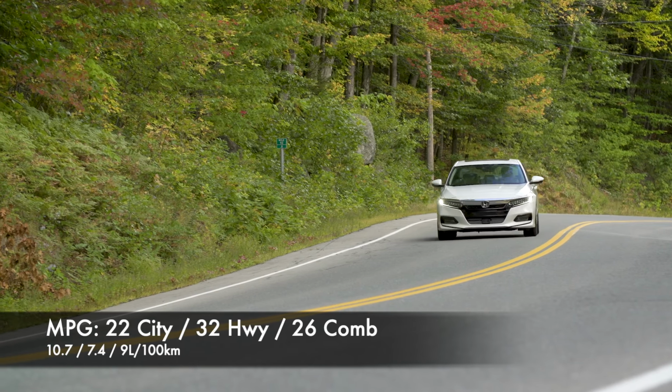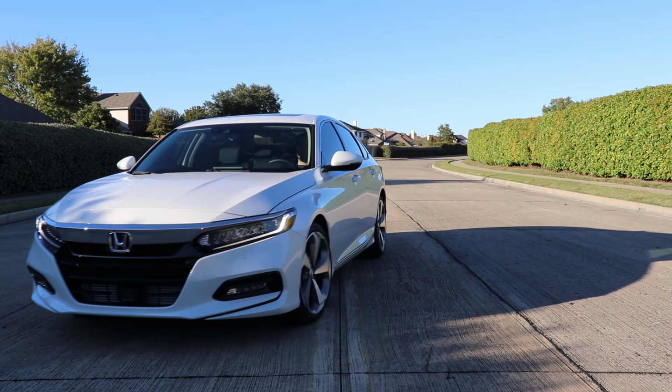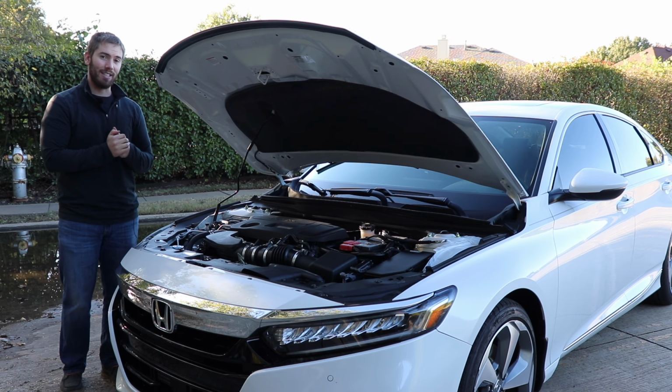Paired with a 10-speed automatic transmission, miles per gallon is going to be 22 city, 32 highway, 26 combined, and the fuel tank will be 14.8 gallons.